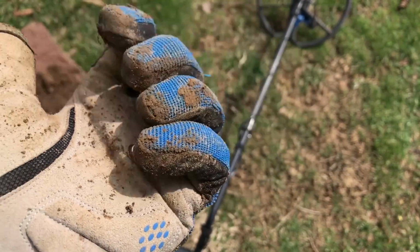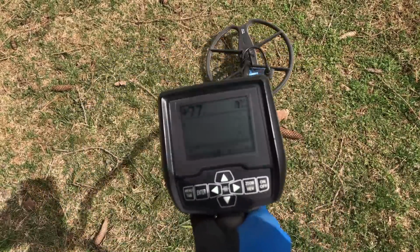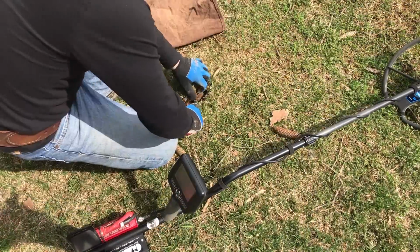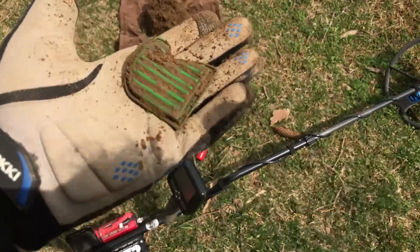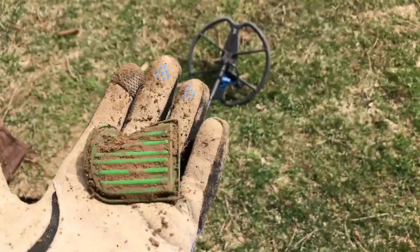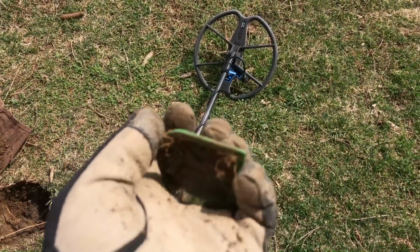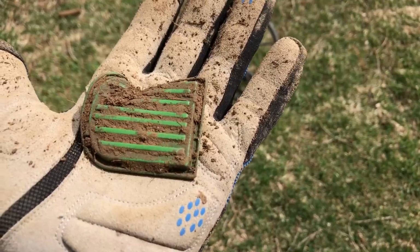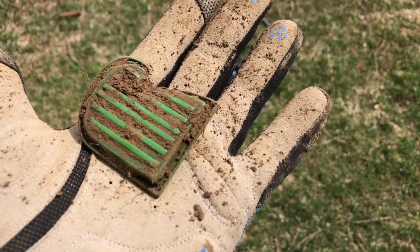All right, let's keep going. 2.5 inches, 77. Probably a soda can. Or it could be this, it's something green. Well, I think I know what this is. By the color of it, it's John Deere green. And I think it's the cab off the top of a toy John Deere tractor. So it's something like that. All right, let's keep moving.